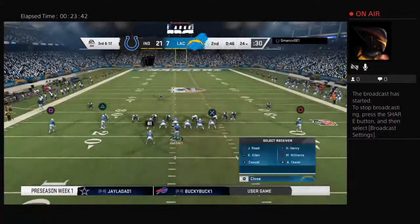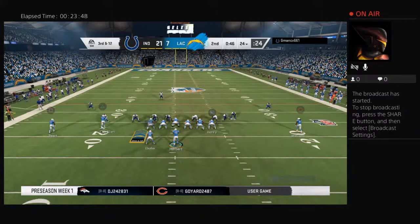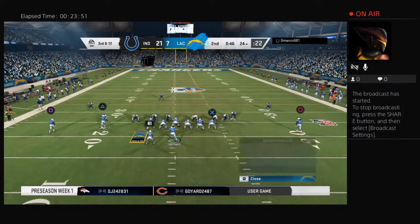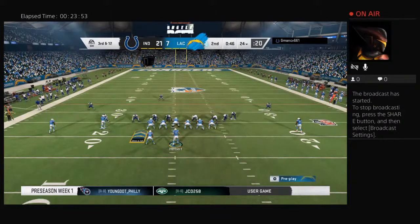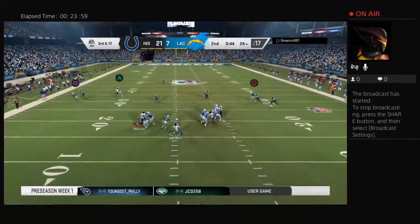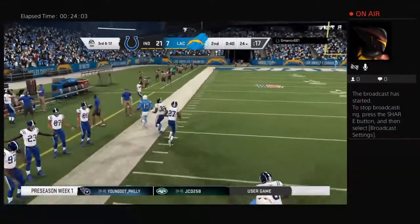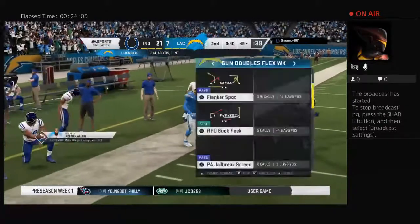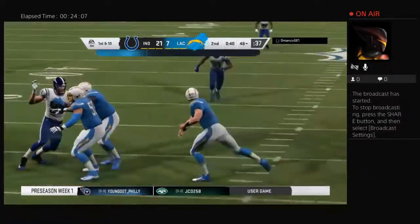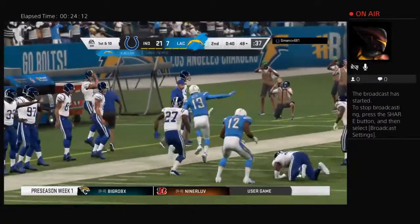An incomplete pass on that last play, and that means they'll need to come up with something here on 3rd down. From the gun, Herbert. Open man, it's Allen. And he'll take this to the other side of midfield before going out of bounds. A big gain of 28 as the drive continues.